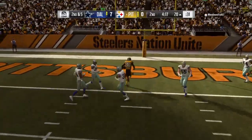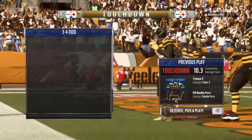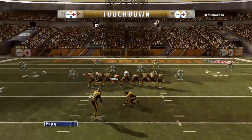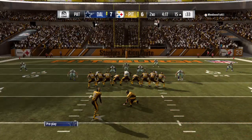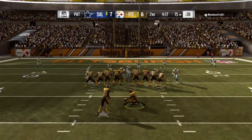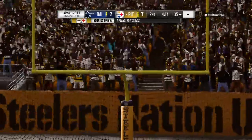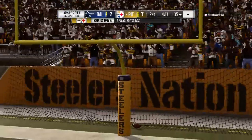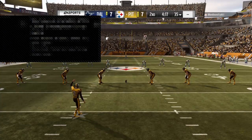This is caught. And he's going to take it in for a Steeler touchdown. In for the score. And the Steelers are an extra point away from tying this thing up. When you're a great route runner, it makes you that much better as a receiver because now your quarterback trusts that you're going to be where he expects, and he's able to deliver the ball on time. Extra point. And we are tied at 7.